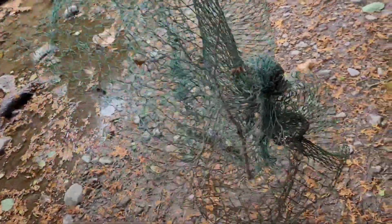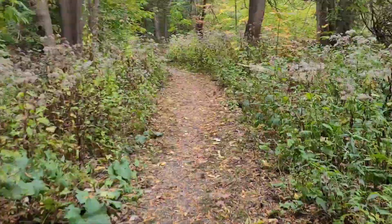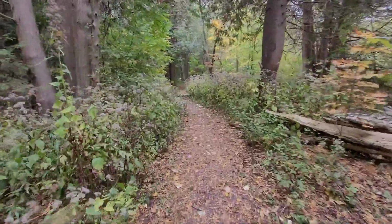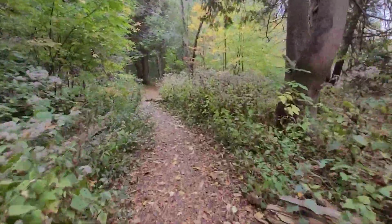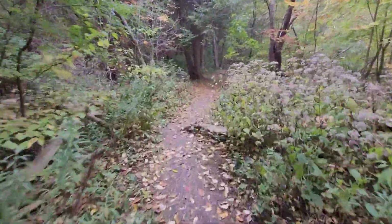Left their old nut here. Not great for the nature. We might take that with us. We're gonna take this trail. We're still hoping to make it to the fish ladder. It's really cool watching them go up the rapids. The fish ladders are pretty neat.